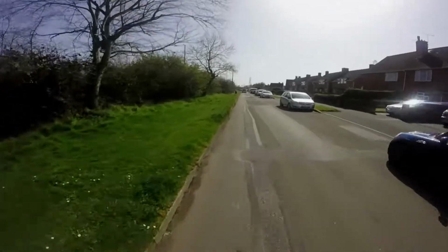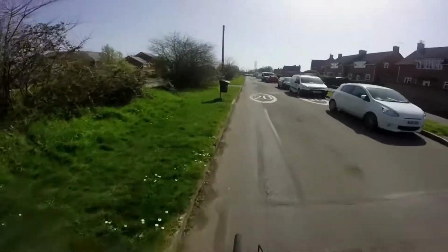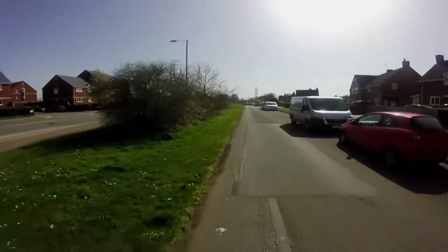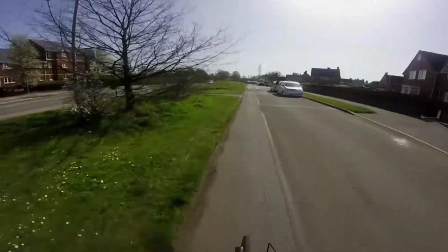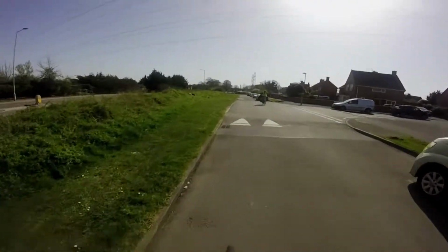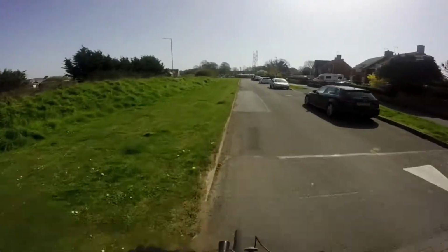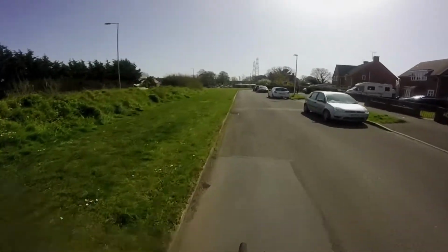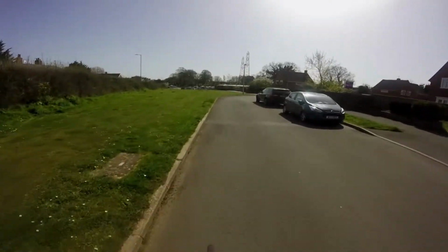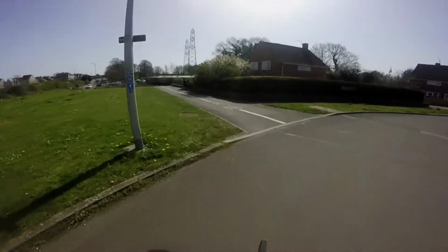This area is often used by instructors to help their students learn how to parallel park. I know this because this is where my lessons used to take place before the lockdowns. My instructor used to take me along here to practice my parallel parking. Hopefully I'll be able to get back into that this year, get back into learning to drive and with all luck pass my test. And then be able to say, look, I can drive a car.